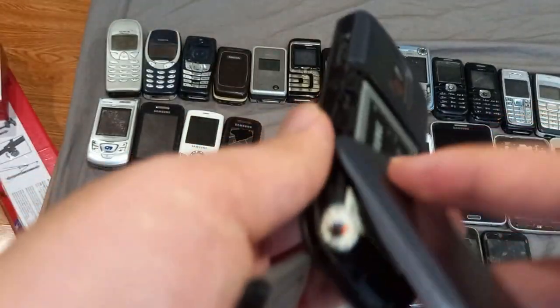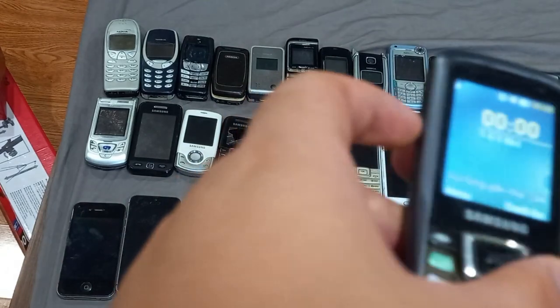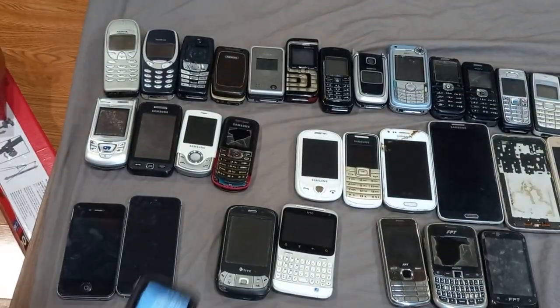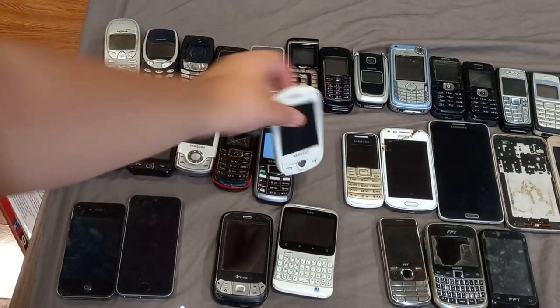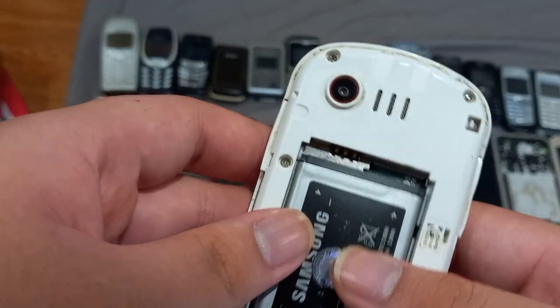I pulled the battery out of that thing right there. This was actually reset. Here's the Samsung Genoa. The charging in this one does not work, and I don't have the original battery for this one, so I had to pull this one against the contact to make it turn on.